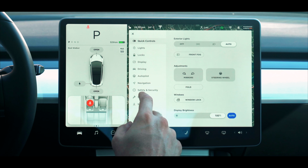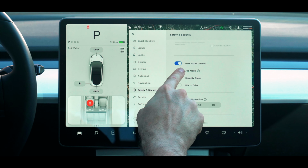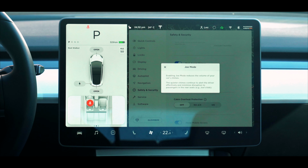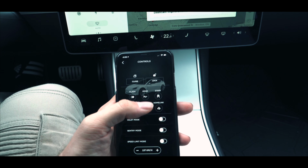Before we jump to the app, I will show you a chill mode. It's been made to lower down all the warning signals in your car, such as chimes and so on, to protect your sleeping kids in the rear seat. So to turn it on, we're going to the options, safety and security. I'll basically turn it off or turn it on. I'll turn it off for now. Yeah, and controls were updated.